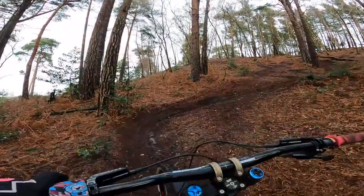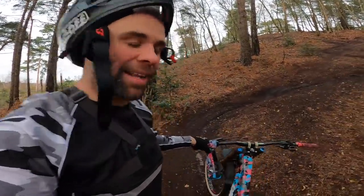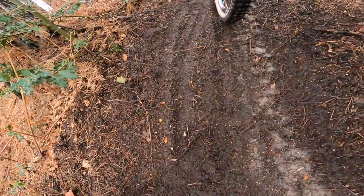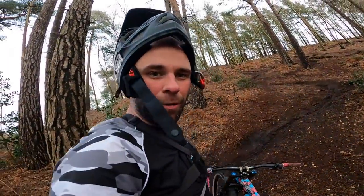Back onto the top, another trail. This next trail, you can just about see how tight it is. Probably isn't ideal on a 29 XL bike, but I'm sure it's going to be plenty of fun. As you can see, the amount of snow we did have has thawed out, so it's pretty slick. Luckily, these tires are actually super cool in these conditions. Let's give it a bang. Let's give it a go.